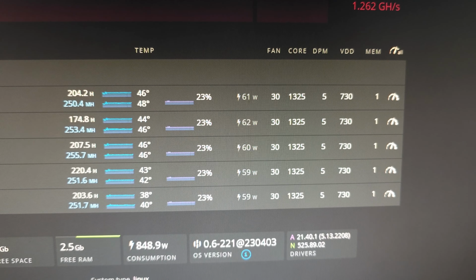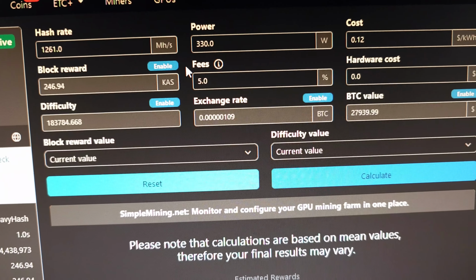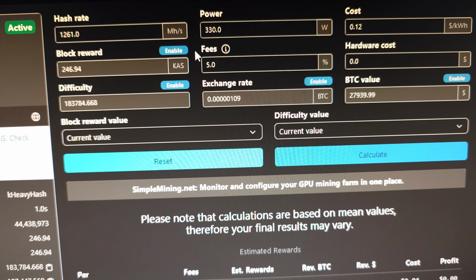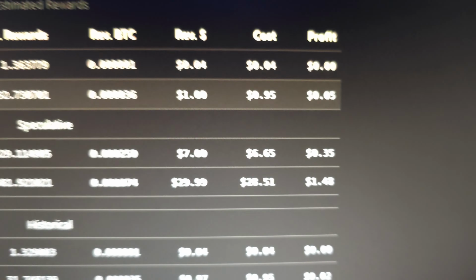Now let's see what is the current profit. First for Kaspa. Without Dynex the power consumption is 330 watts, my electricity cost is 12 cents. And the current monthly profit for Kaspa is $1.48.